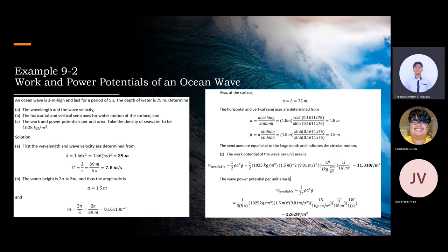The wave power potential per unit area is 1 over 2 tau rho A squared times g. Same as the formula before, we put the tau, or the period, which is 5 seconds, into the formula, resulting in 2,262 watts per meter squared.